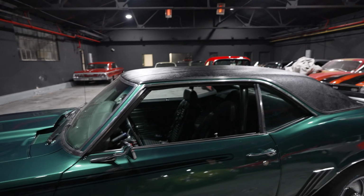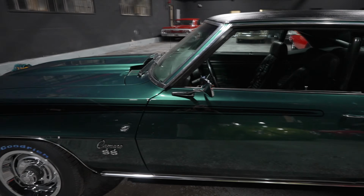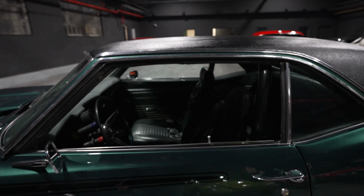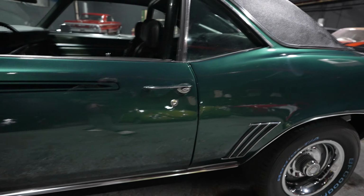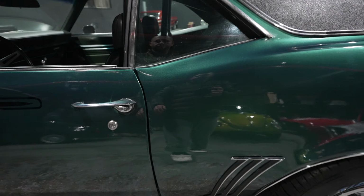Again, this was his mom's car, so he turned this and made it into a fast car. He was an elderly guy, so she bought it brand new in the 60s. Interior is nice, which I will show you, and the vinyl top is nice. But getting back to our normal paint is, like I said, 8 out of 10. You can easily make this a 9 out of 10. It's a very, very good looker.